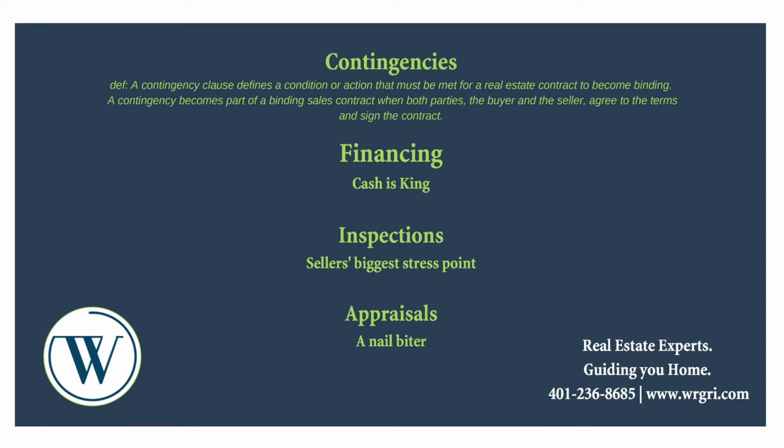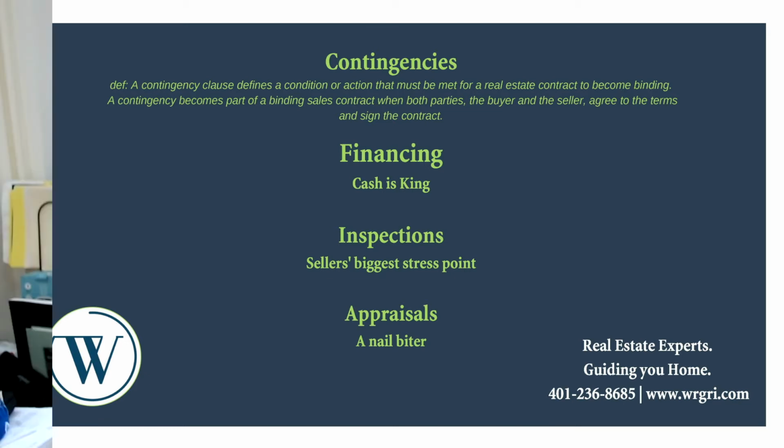Appraisals are scary, and appraisals happen very late in a deal. If you're financing the home, that's fine. You can say that you're waiving appraisal. Your bank's not going to waive appraisal under any scenario that I can think of unless you personally have the cash. And if you have the cash, you should make a cash purchase and do a cash out refi afterwards anyway. Talk to your lender about that. Appraisals are a nail biter.